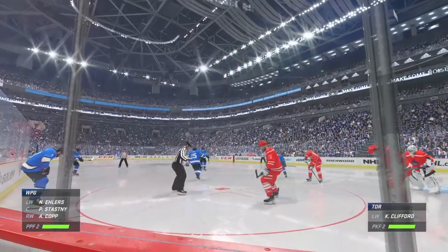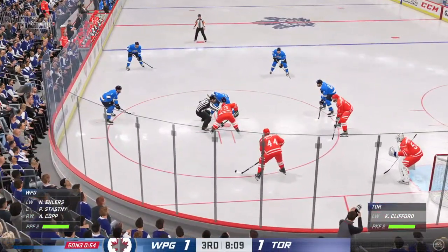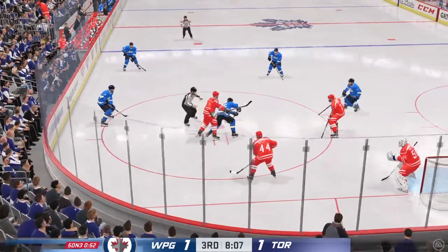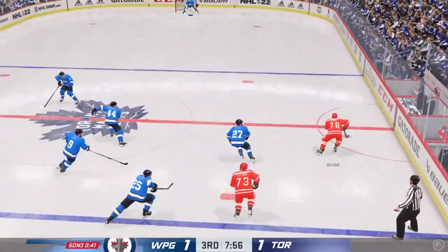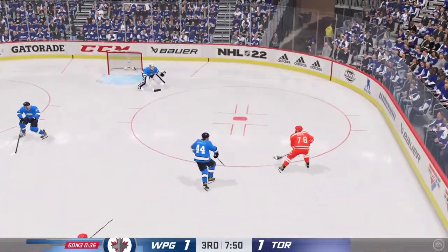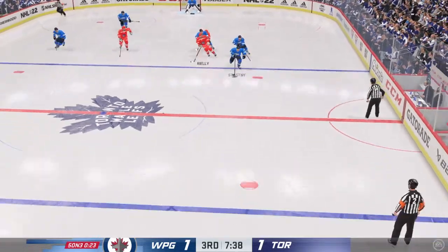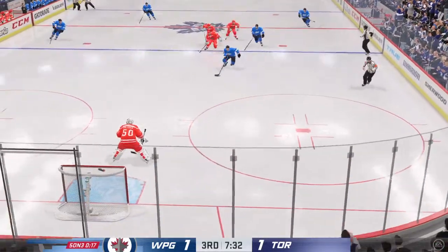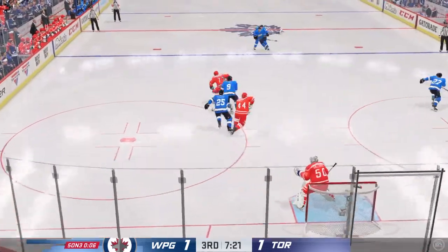8:09 to go. The Jets are going to have a two-man advantage here in the third period. Tied at 1. Every year the Christmas game is a tight one for the Maple Leafs. It usually goes to extra time. Here's Clifford. Plays that to TJ Brody. Here comes Toronto. Brody tangles his way to the net. Didn't actually get it on goal. 5-on-3. Here's a break. Riley trying to catch up. Chance! What a stop! Eric Shalgren.